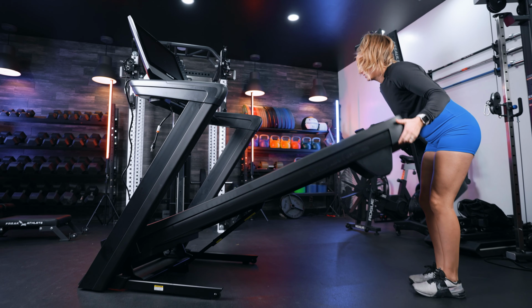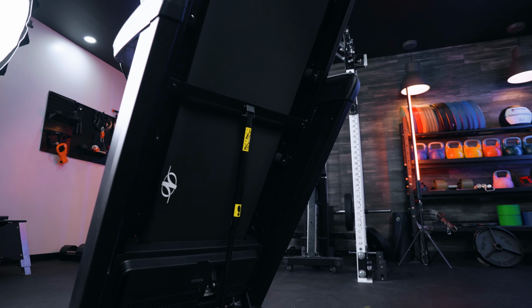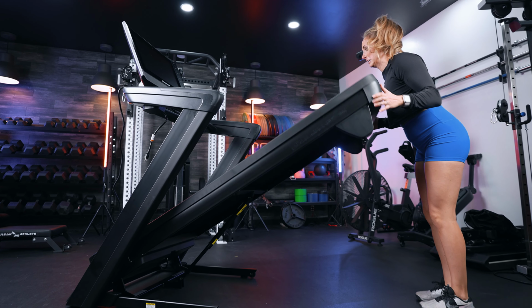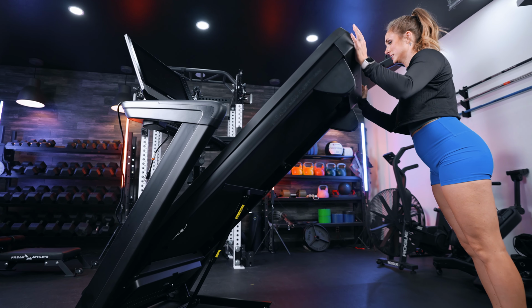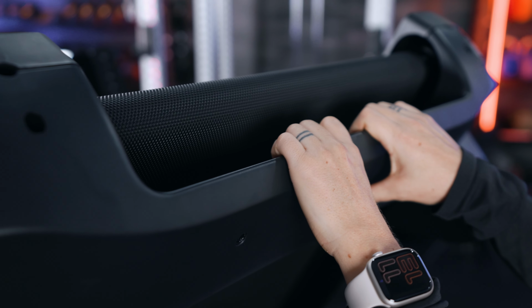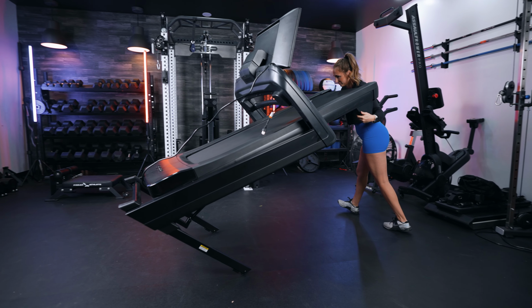Now again, this is a foldable treadmill. All you have to do is push that lever down with your foot to engage the lowering mechanism. This is a very slow lower, so you don't have to worry about anybody getting trapped underneath it or falling on anybody really quickly, which is something we all want to avoid. With that being said, it's actually very easy to raise it to the upright position as well. It has a hydraulic system that makes it incredibly smooth and seamless whether you are raising or lowering that belt deck.